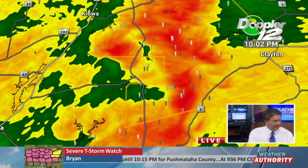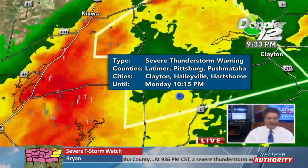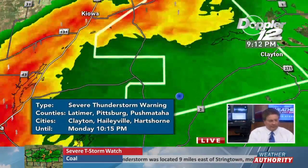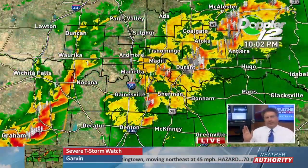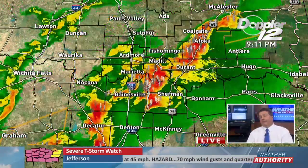We still do have a severe thunderstorm warning for northwestern Pushmataha County, and this is a dangerous storm that may contain 70-mile-per-hour winds, but is not indicated to be tornadic. And that, folks, is the only warning currently in Texoma. If I zoom out, you can see there are no other warnings currently in the area. We got lots of stuff to talk about in weather, but also some news and sports. So we're going to do that now.